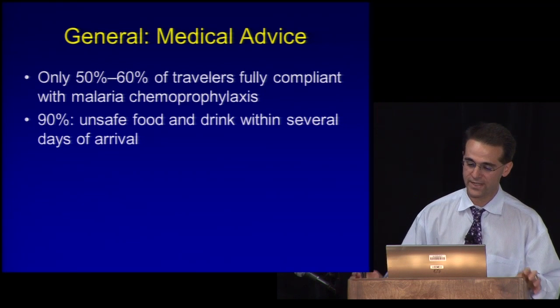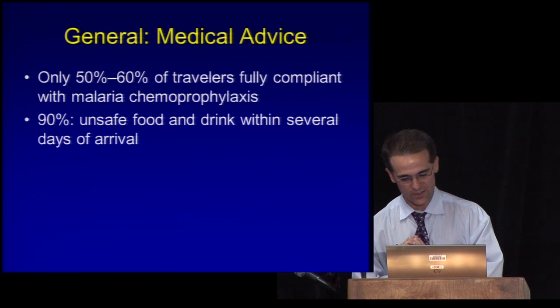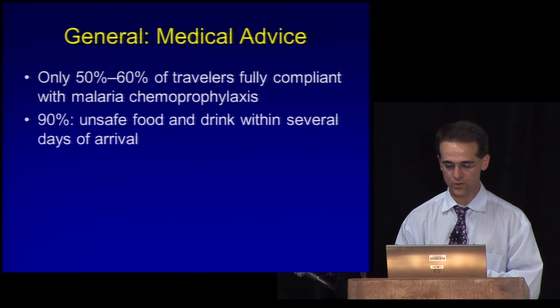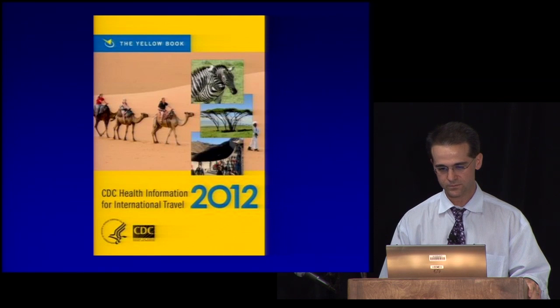And again, despite the counseling on food and water, it's just so hard to do or so tempting, but 90% of travelers drink or eat unsafely at least once or twice within several days of arrival in an at-risk area. So those are numbers that explain why illnesses are so common after or in association with travel.